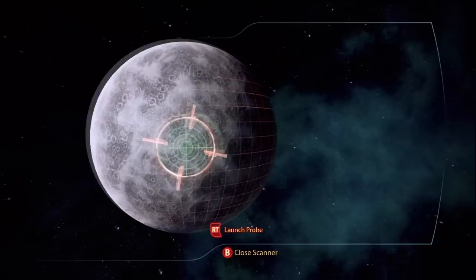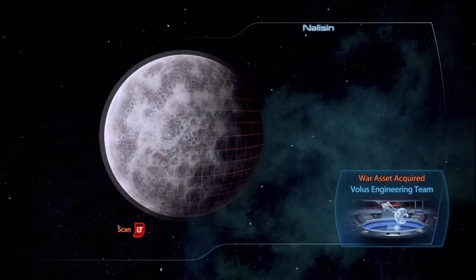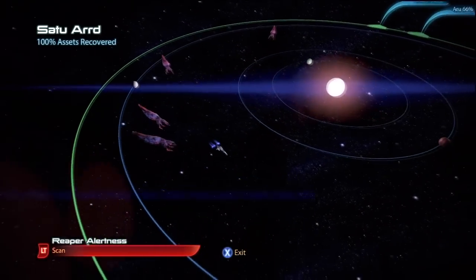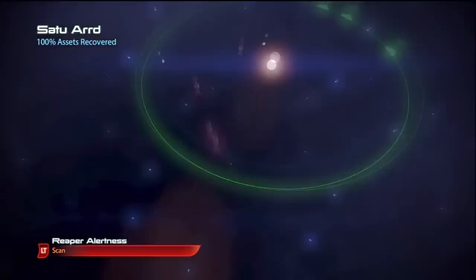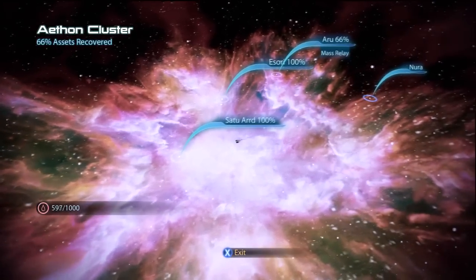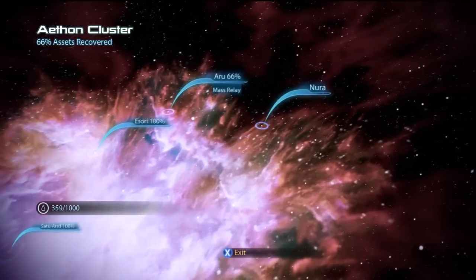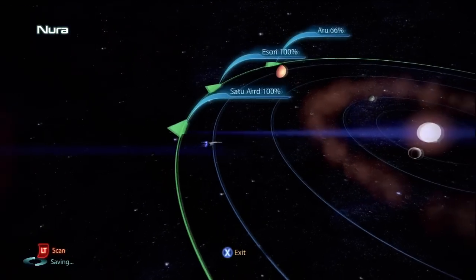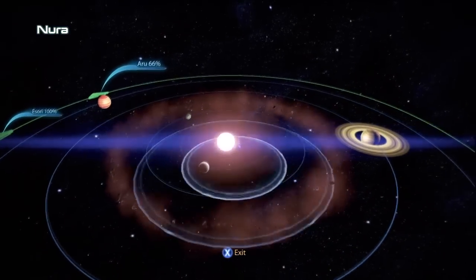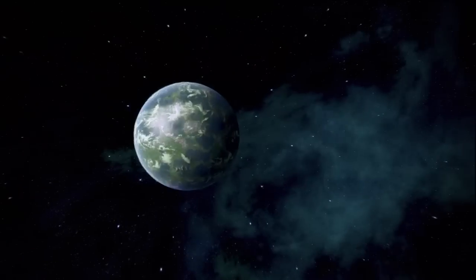Catch me if you can, Reapers! Flawless engineering team! Assemble! Woohoo! We're off! Evasion successful. Right, one more to go. Neura. Righty-ho! Signal confirmed. Two pieces of the puzzle, right here.